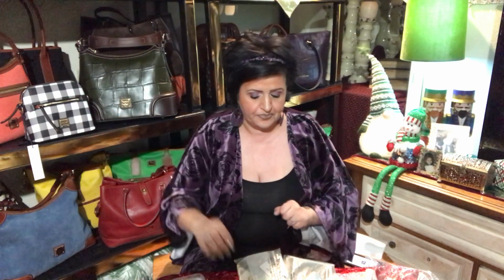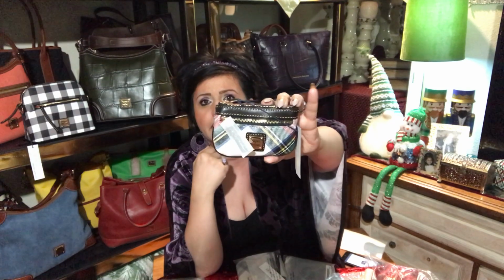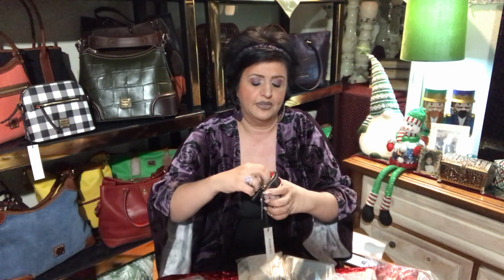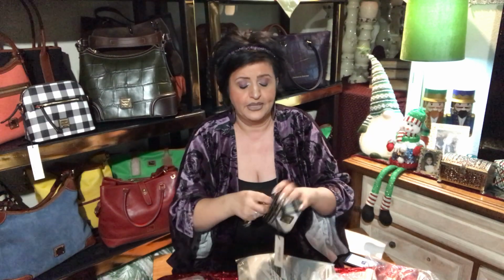That's the Tucker. So these tartans, these little ones, any of the small little coin cases would fit beautifully in it. So these come with a small zipper in the front here, red on the inside, beautiful zipper on the top. And the other ones, I'm just going to show you the color.